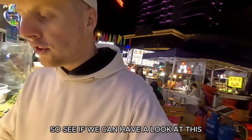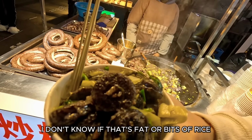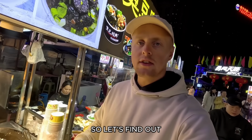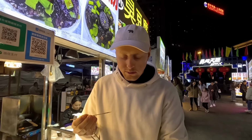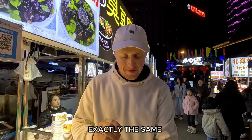See if you can have a look at this. Now you see the little white spots on that? I don't know if that's fat or bits of rice in with it. This is what it's like before it's cooked. So there's lots and lots of white spots. So let's find out if this is fat or rice. That's quite soft. The same? Black pudding. Exactly the same.